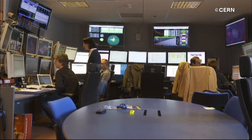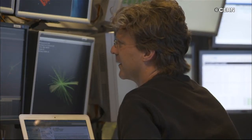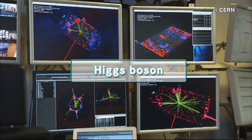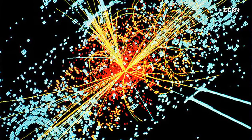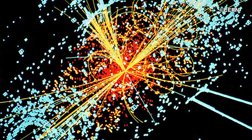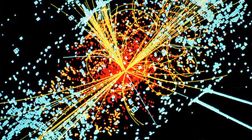In 2012, the Large Hadron Collider at CERN, Switzerland, discovered a long-sought particle called a Higgs boson. Some theories predict the existence of particles that have a slightly different nature from the Higgs boson. The ILC will be able to investigate this further.